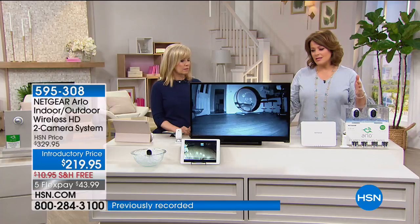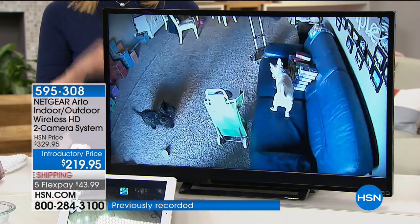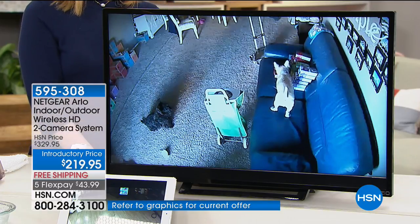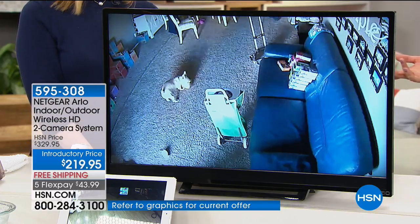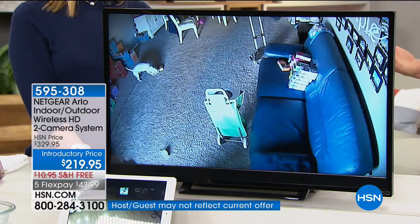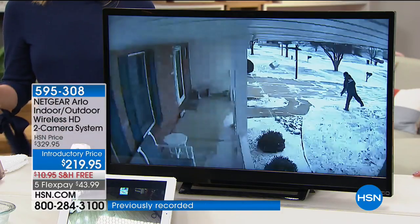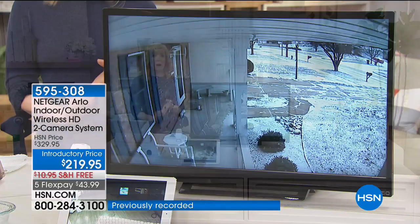Think about that, because it makes it really a smart choice today. For $43.99, Julie, I did the math. When you break that down, that's less than $2 a day for 5 months to have that peace of mind, to be empowered, to have that smart home. Right. And these are indoor, outdoor. And no fees whatsoever. No installation fees, no monthly monitoring fees.